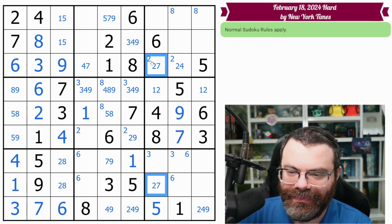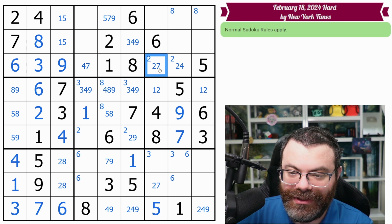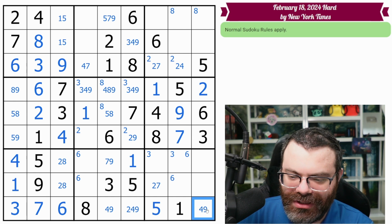I found a pair. With that pair, it's a pair in the column, so it affects its own column. This can't be 2 is the most important deduction, because the 2 and the 7 end up here in some order, but they definitely end up here in some order. We're either going to have 2, 7, or we're going to have 7, 2, right? But it's going to be one of those two. So this is never a 2. That's a 1. That's a 2. But we're going to follow up on that a little bit.